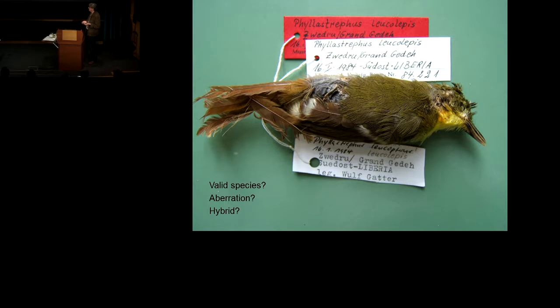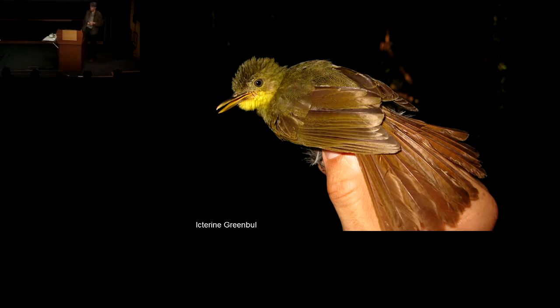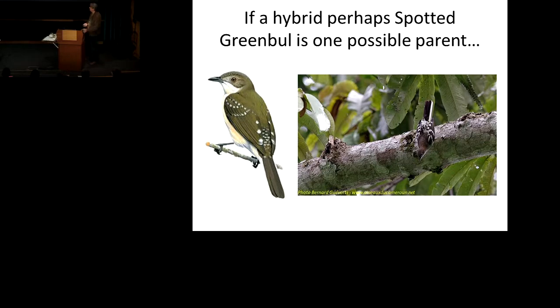Now, he, as I said, considered it was a good species, but in that paper, he also considered the issue of whether it was an aberrant form of something else, or whether it was a hybrid form of two other somethings. But he dismissed both of those and considered it was worthy of description. But if it was an aberrant form of something, well, this is the most likely candidate, the Icterine Greenbul, which is common and widespread throughout much of the forests of Western Central Africa. And indeed, it occurs not only in the same area where he collected the type specimen of the Spotwing Greenbul, Liberian Greenbul, but also in the same bird parties. So they're actually co-occurring on a local scale. And if it was a hybrid, then this would almost certainly be one parent, and it was suggested that maybe Spotted Greenbul could be the other parent.